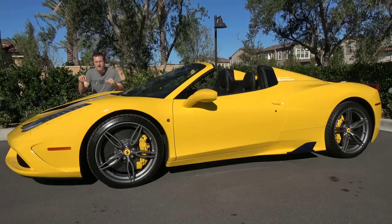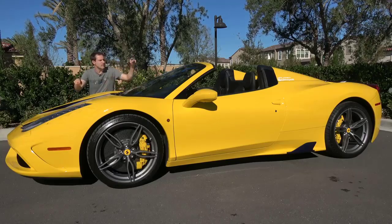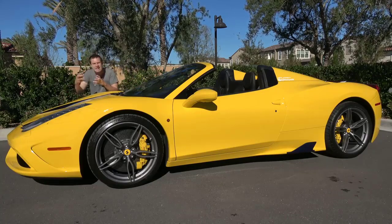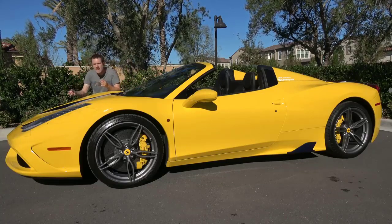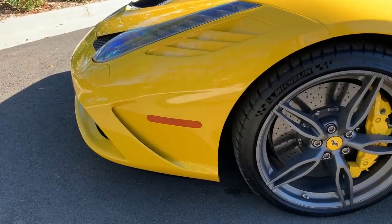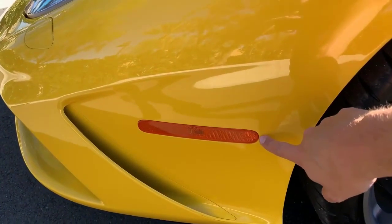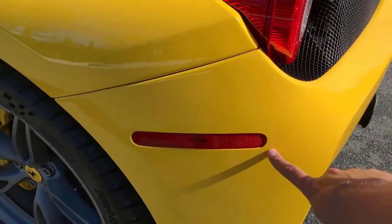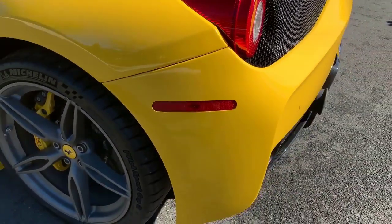The federal government here in the US mandates an orange reflector in the front and a red reflector in the back on the sides of the car. A lot of automakers are going to the trouble of hiding them, putting them in headlight assemblies, angling them around the curve of the wheel arch. Ferrari's like, nope, here's your front reflector, just stuck on the car. And here's your rear reflector, just stuck on the car. No attempt to hide it or conceal it or anything. It's just what you get.